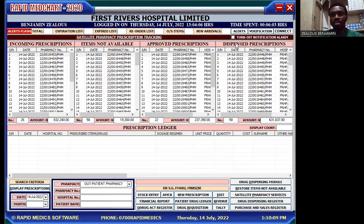Then we'll look at dispensed prescription. Here appear all the prescriptions that have been dispensed out for the day, not in totality. There are some prescriptions in this dispensed prescription that still appear in the approved prescription, still appear in items not available, and are still in incoming prescription. That is because probably we've looked at the prescription, we've approved it, we've edited it, and we've dispensed one or two items from it. Those items dispensed from any of these prescriptions will appear in dispensed prescription. All right, hope I'm not too fast. So that is it for the day.